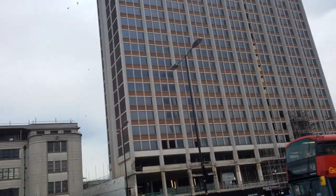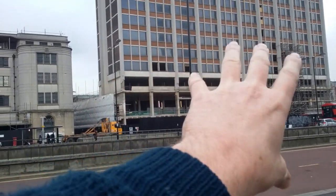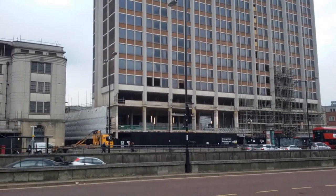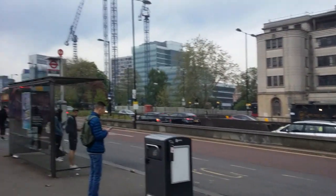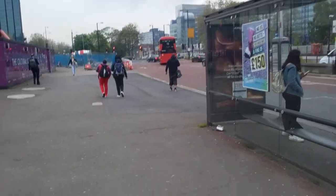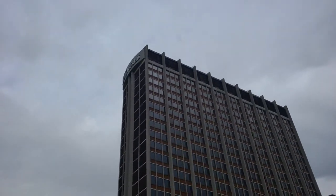This is phase 1. But yeah, they took that bit of scaffolding down that was there in the last video I've done, so obviously they've completely stripped that down. But yeah, we'll have a look round anyway, see what's going on. So yeah, it'll be renamed Highgrove Tower. So we have a name for it now, what it will be. They'll ditch the name St George's House.